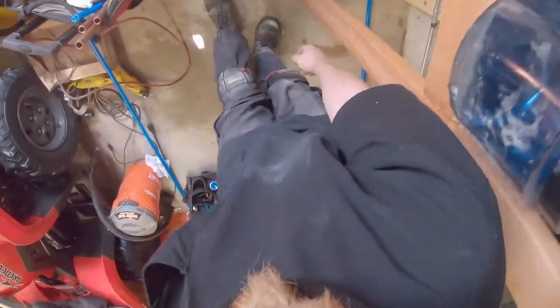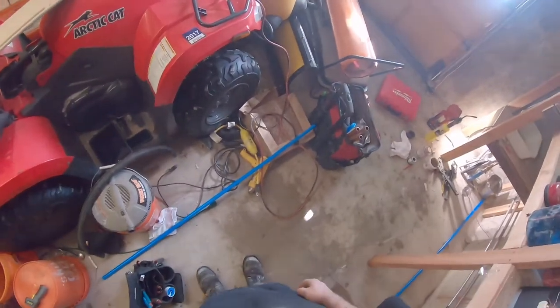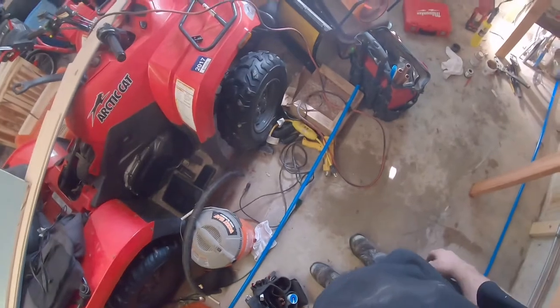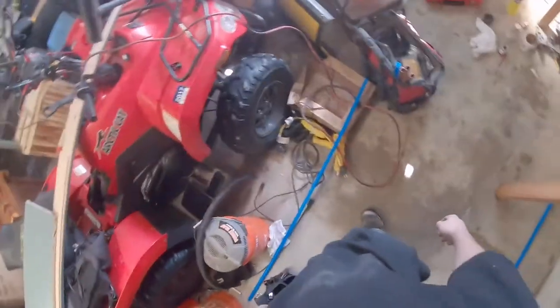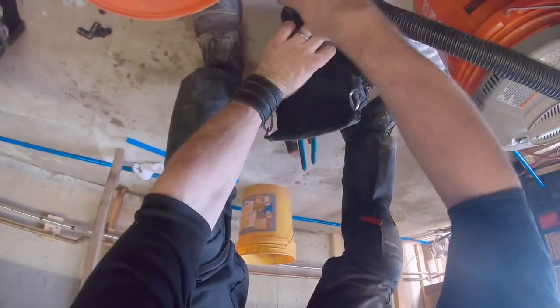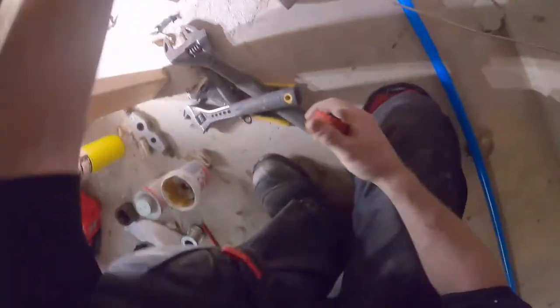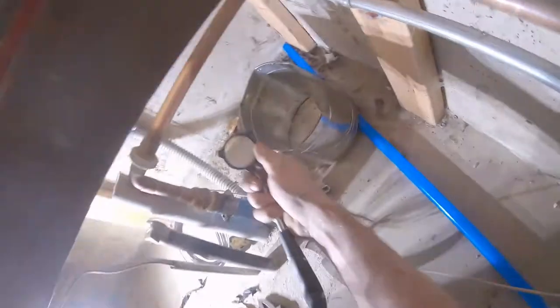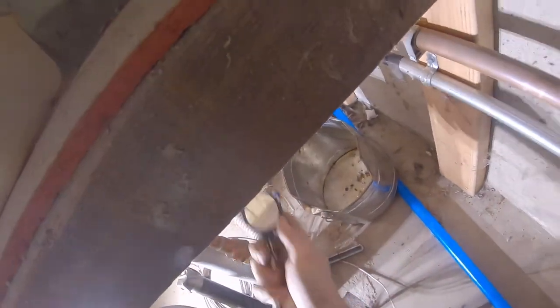All right, now what am I missing? I mean, you're going to have all this line anyway. I don't see the harm in it. Yeah. And it's like $20. Yeah. Cool. Right there. How are we looking on that backside? Nice and clean.